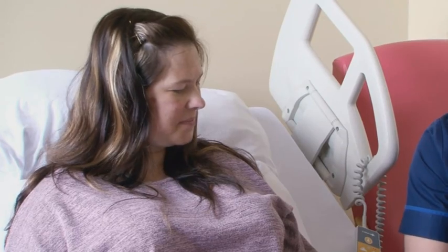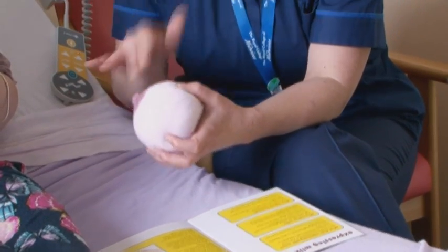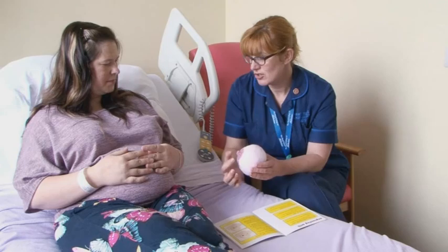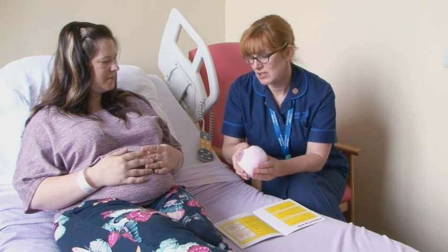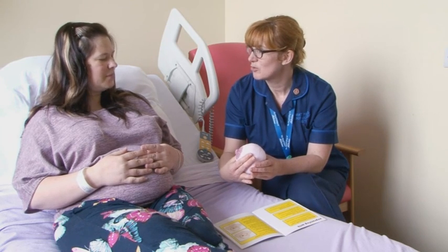Having as much information about your feeding choices will help you decide. If you're having twins or more, your choices are just the same. Our parent education classes and infant feeding workshop can help give you that information. Your community midwife will be able to help you with this. Whatever your feeding choices, we will offer you as much support as we can to help you feed your baby safely. This will enable you to respond to their needs for feeding, closeness and comfort.